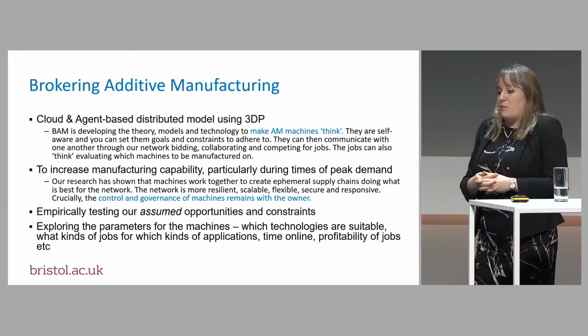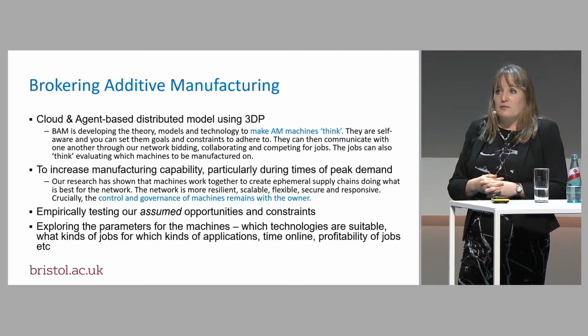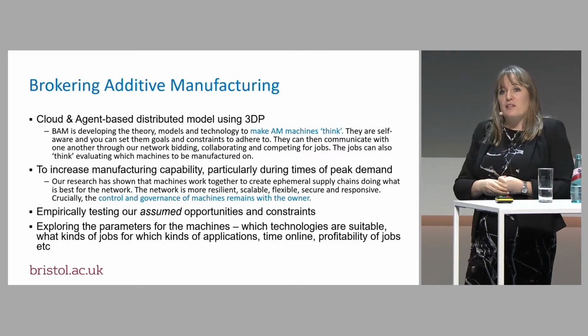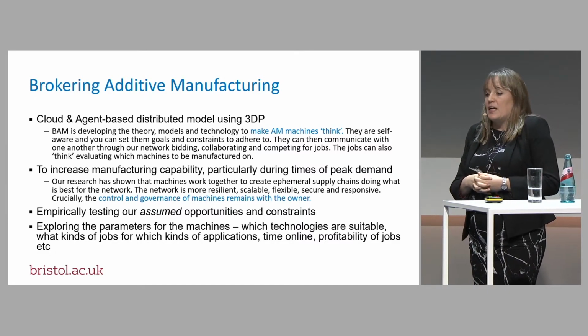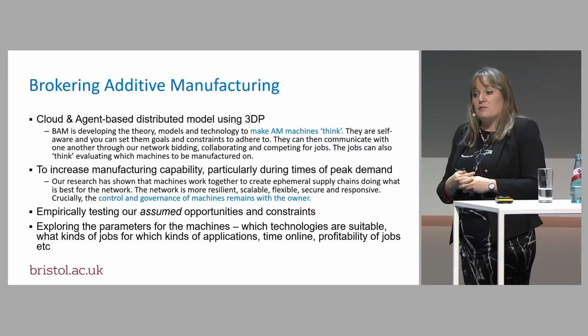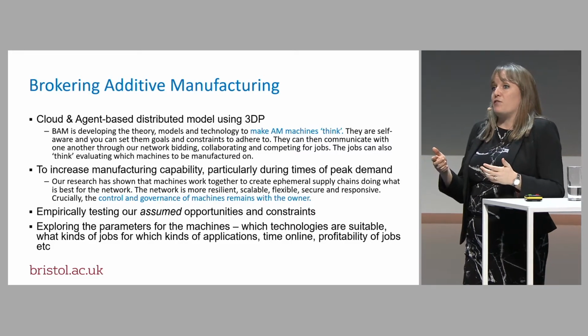What we're doing is developing the theory, models, and technologies to make the AM machines think. At the end, I'll put where our booth is, and we have some Prusas that are all speaking to each other and printing. The printers are self-aware, and we're working with the parameters that you can set for these machines.